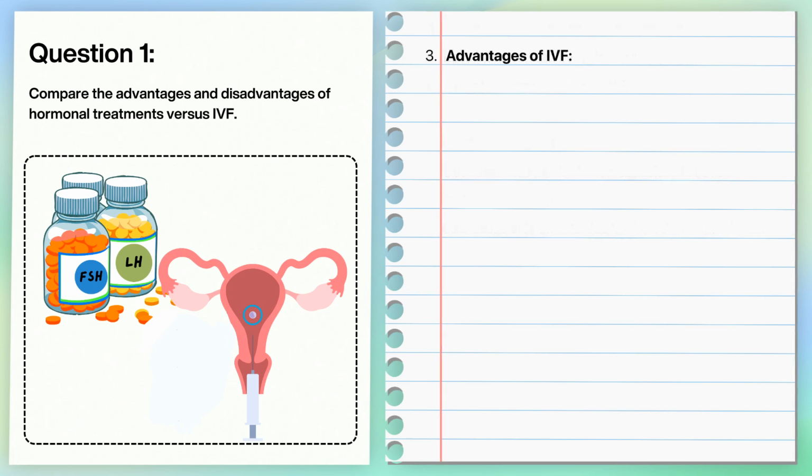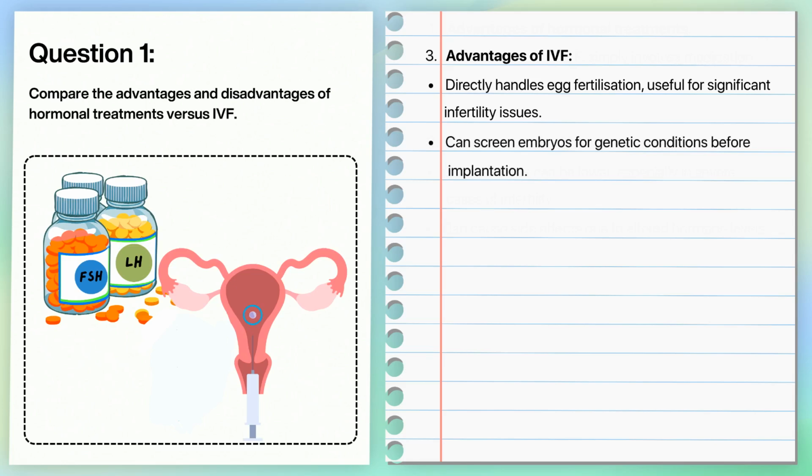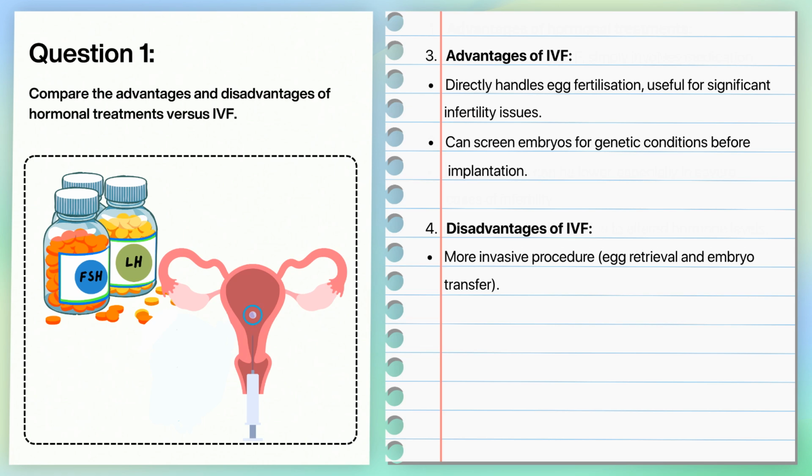Advantages of IVF include that it directly handles egg fertilisation, which is useful for significant infertility issues. You can also screen embryos for genetic conditions before implantation. The disadvantages of IVF are that it is a more invasive procedure, egg retrieval and embryo transfer, and typically more expensive and emotionally taxing. In summary, hormonal treatments are simpler and less costly, but may not be effective in all cases. IVF, while more complex and expensive, often has higher success rates and additional benefits like genetic screening.